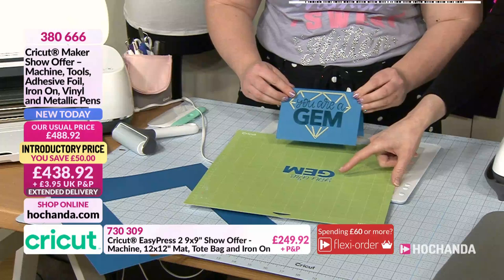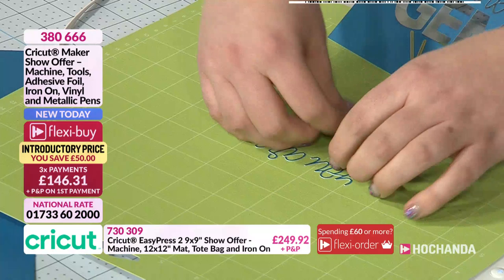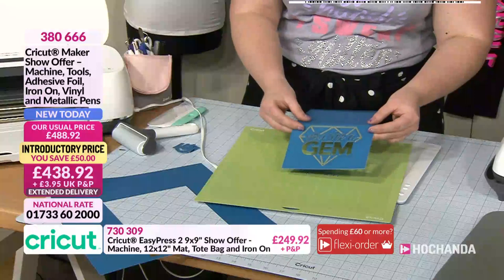I've got piles of things like this in my craft room. But yeah, you can always use the opposite side too. I'll pick those off now so that we've got a clean mat ready for our next thing. So it's very good. You can personalise to your heart's content. You can batch make, really nice and quickly.